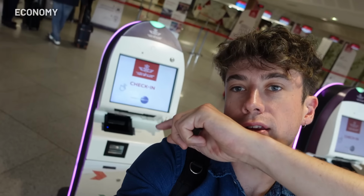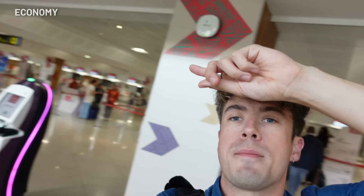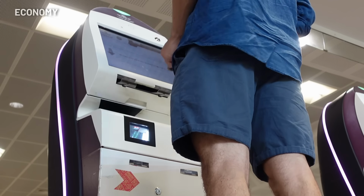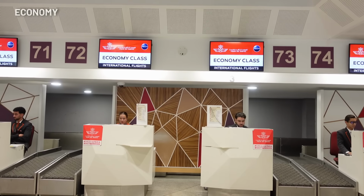No bags for me to check in today, so I'm just going to use one of these little automatic screens behind me. But if I did have bags, there is literally rows upon rows of Royal Air Maroc economy check-in. It looks pretty speedy and simple, if you ask me. Oh, well, thought it was going to be simple, but I've got to go and see an agent apparently, so let's hope there's no queue. Hi, where are you going? To Paris. There we go, got my boarding pass, lovely, friendly check-in agent.